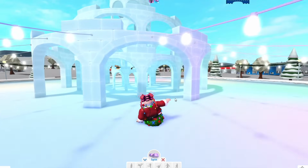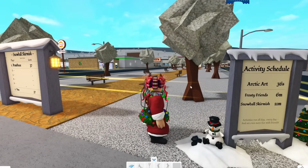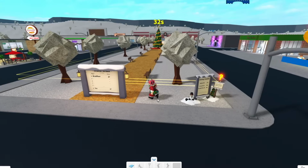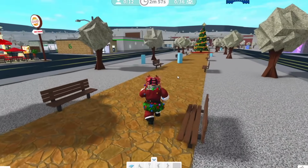But going back to the mini games, I like how you can sprint and it looks really funny. And then the last mini game is called Arctic Art. And I like that you don't have to wait each time, like with the Halloween game where you had to wait every time a game started. Now it's a really short wait. And there we go, the next game started.